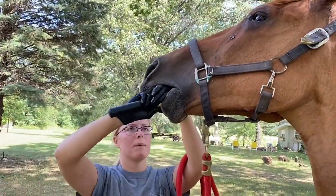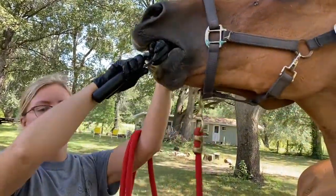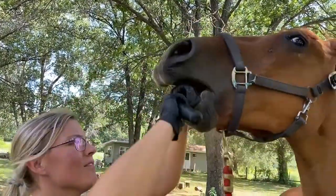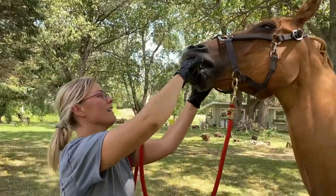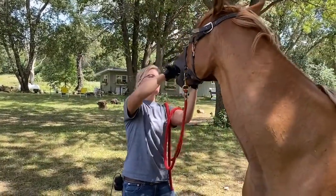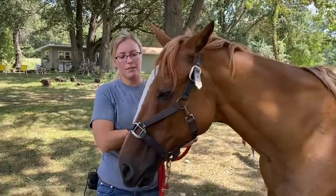Yep. I have my hand right where the bit would go on the bars, so it doesn't hurt when he bites me. That's a big gap where it's nothing but gums, no teeth. There you go.